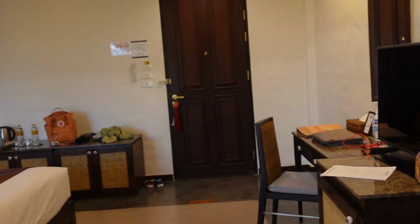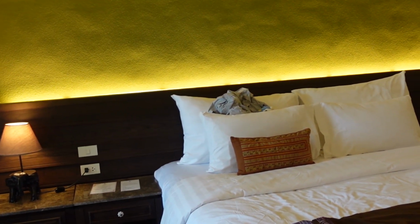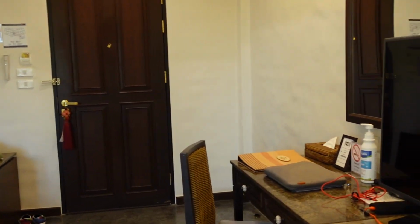As you may be able to see, this is not an Airbnb. This is a hotel. I think I told you before that everywhere I stay that's less than the whole stay, I booked hotel rooms. And this is my hotel room for Chiang Mai.